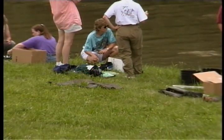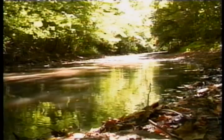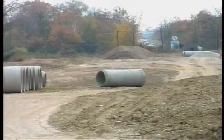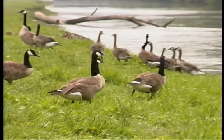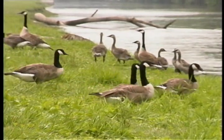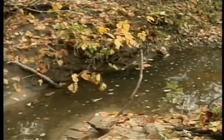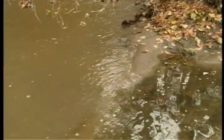An important part of this project involved learning how to monitor water quality. To get an accurate picture of a river's water quality, an analysis of land use along the river, chemical tests, and biological tests are necessary. The land use along the river affects the amount of water that drains into it and how fast the water enters the river, especially after a heavy rainfall.